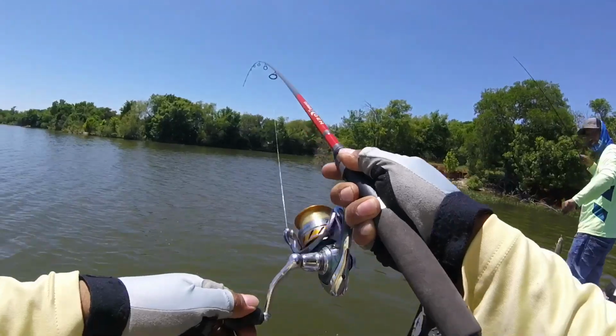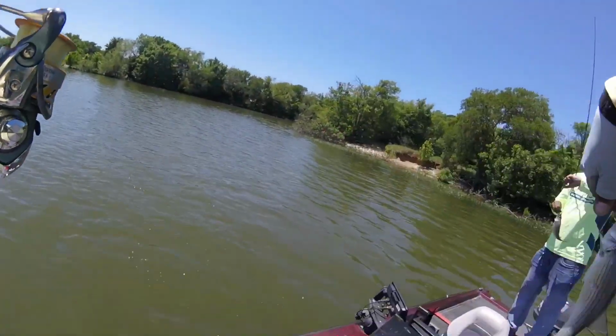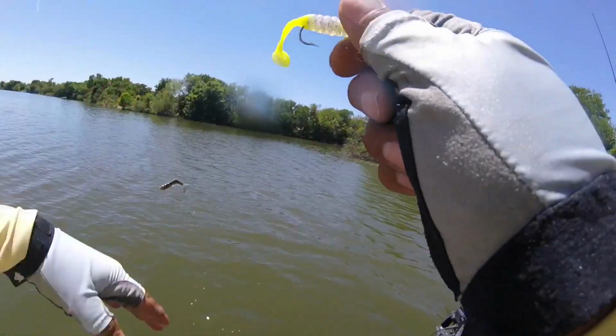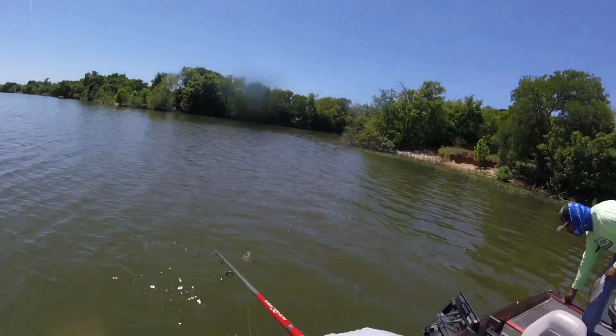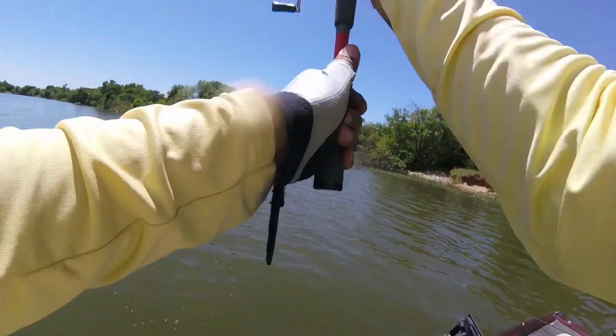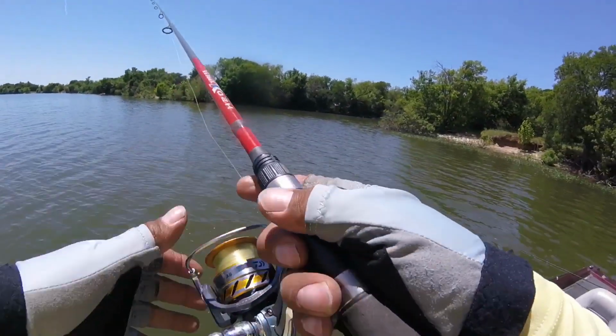Can we keep them? Give them to Raul? Huh? Yeah, if you want to. I mean, because we'll be passing through Itasca. Yeah, he can have them. He can have them. This might as well, dude. This lake probably needs to get cleaned up.